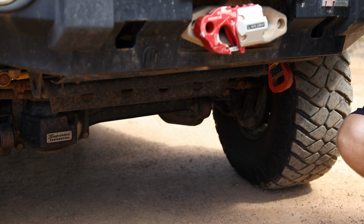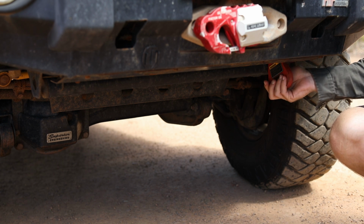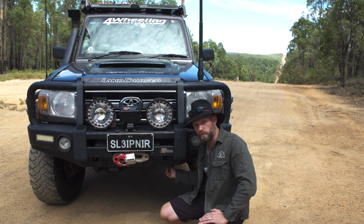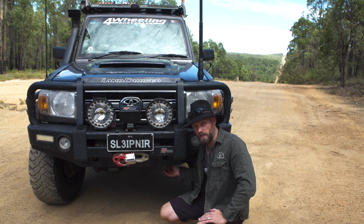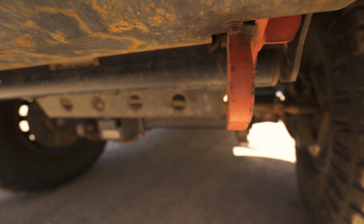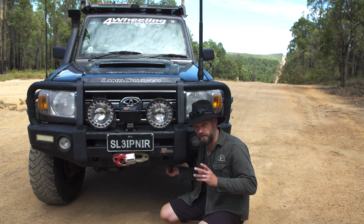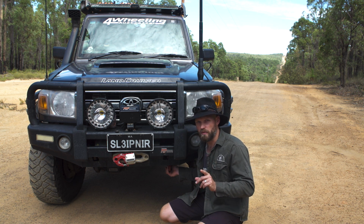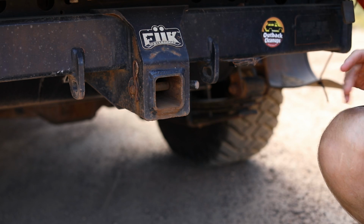The next important thing on the list are in fact these front recovery points here. You can get away with just a rear recovery point. It just means that you have to be recovered from the rear only. Some recovery points are hard to get for new vehicles, and some on brand new release vehicles you can't even get. But you can always get the rear one so long as you have a rear tow hitch.